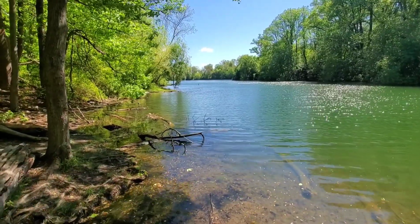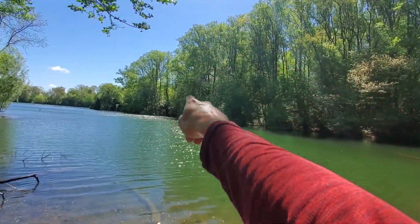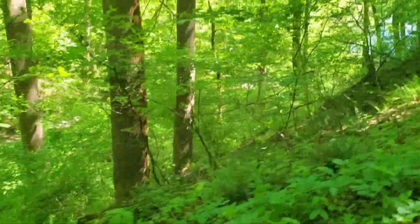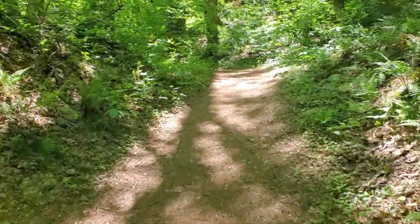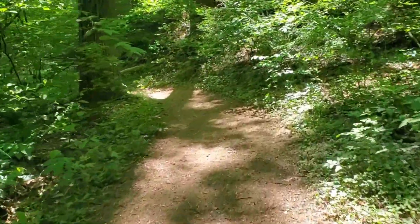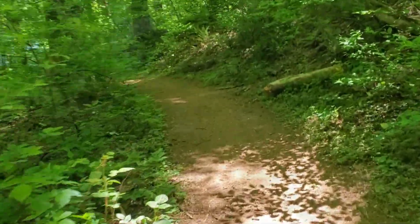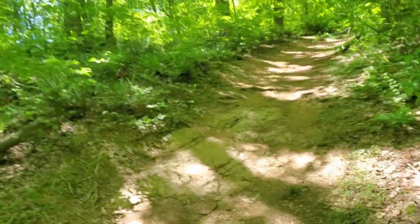We're over on the west side here, so we'll be kind of climbing up there and down to get back to where we started. Getting a little elevation over here on the west end. One last bench here before you really start to go uphill.